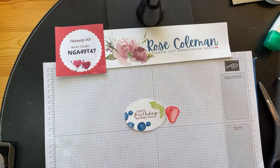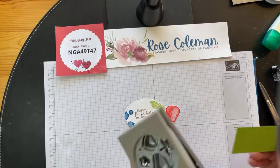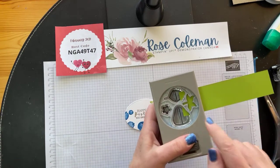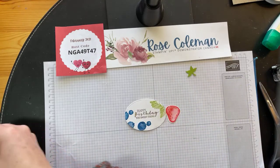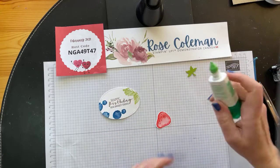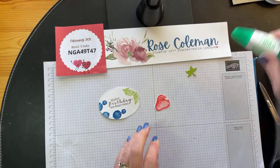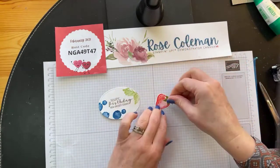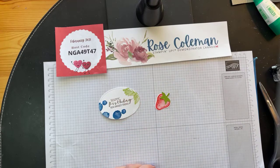So we also need the little strawberry leaf, right? So I've got a scrap of Granny Apple Green, and I'm going to slide that in just to the part where I want. I just want the leaf. So let's grab a leaf and let's put this together. So we're just going to put a little dab of glue at the top of the strawberry like that. And we're going to put the leaf on there. And that is ready to go onto the card front.